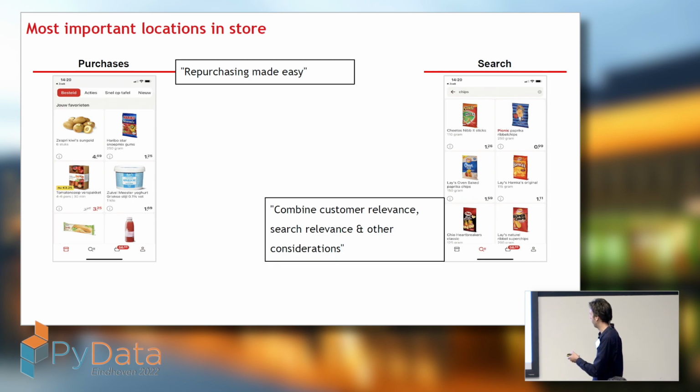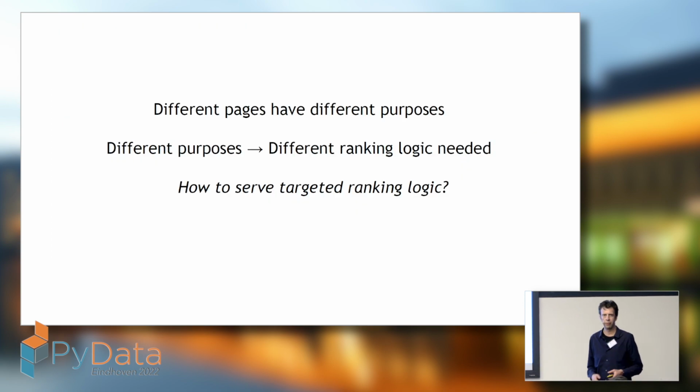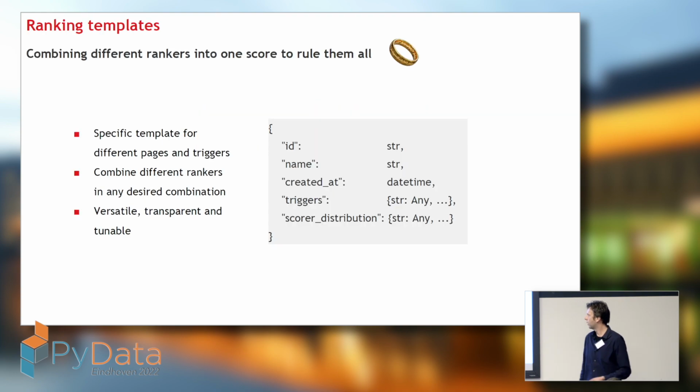What I want you to take away from this slide is that we have different pages within the app, which have different functionalities, and it also means we have different ranking logic that we need to serve to these different spots. And how do we actually serve that? So use different ranking logic in different places. It's actually quite conceptually straightforward. We just have a kind of a JSON, which is a ranking template. And the ranking template is actually, like I said, conceptually easy.